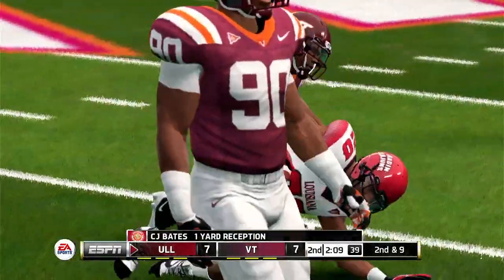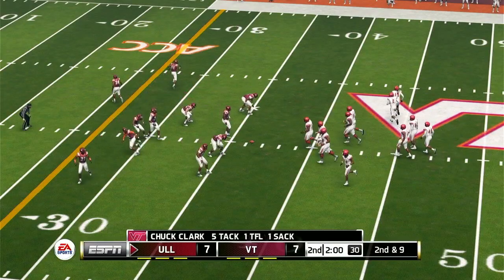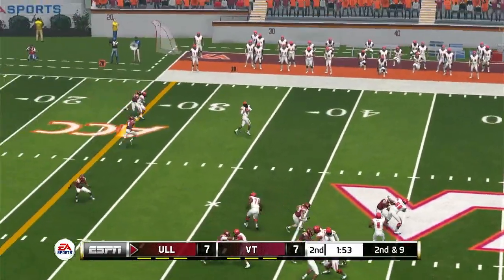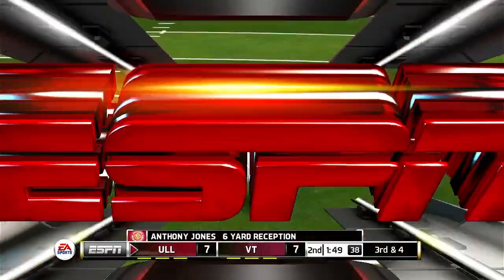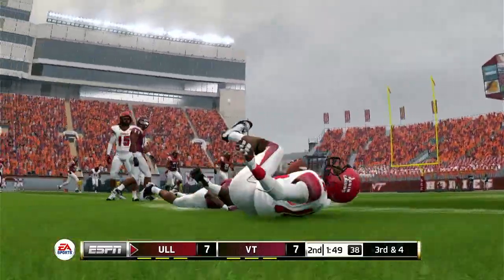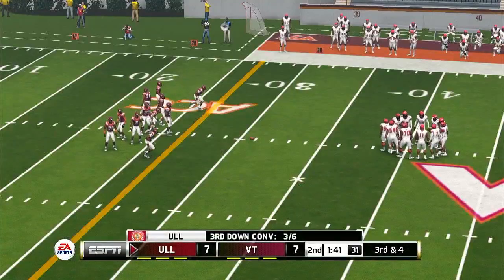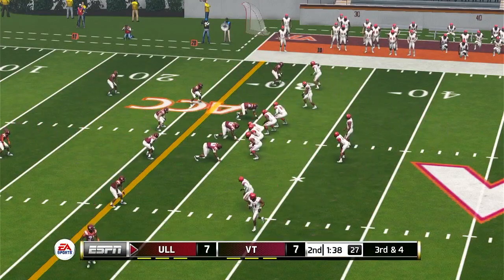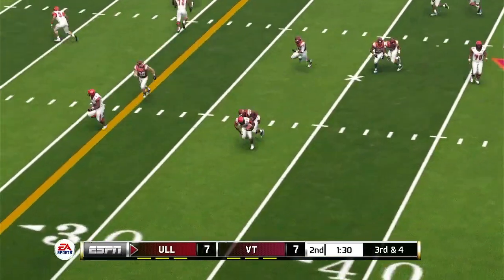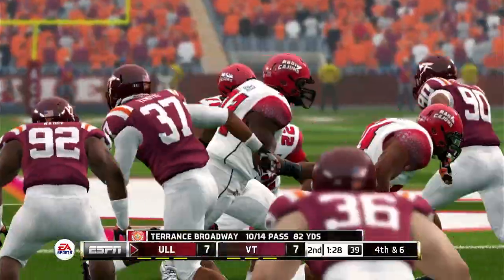Here's the throw, and I don't think he got anything on that. That brings up 2nd and 9. Gets it that quickly, and he is drilled at the 31-yard line. 3rd down. And here's another 3rd down. Roger, Roger. Mike 36. Mike 36. Perfect. Got a man, but he's tackled back behind the line of scrimmage. That'll make it 4th and 6.